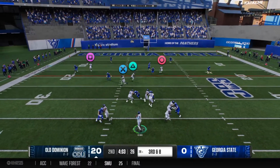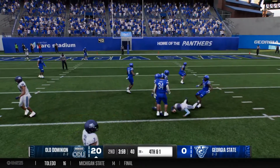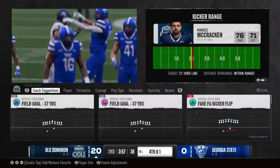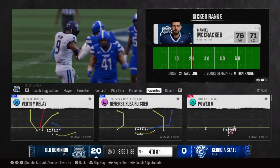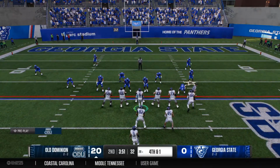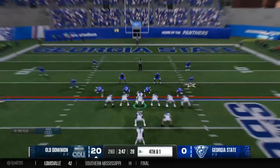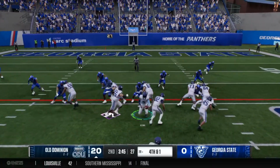Trying to move the sticks on third down through the air. He'll pull it down and run. And he avoids the tackle with the slide. You know, QBs want to make those big plays. They want to put up the big stats. But when nothing's there, sometimes you just tuck the ball, get a minimal gain. I like the slide, by the way, too. Get down and don't take a big hit.